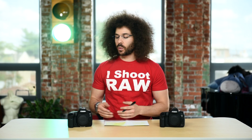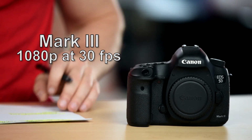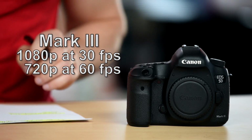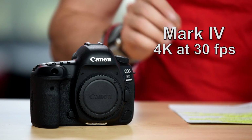So the 5D Mark III gave you some nice options when it came to video, at least when it came out, and we know that the 5D Mark IV is upgraded, so let's take a look at some of the differences. The 5D Mark III does 1080p at 30 frames a second in 420, and it also gives you 720p at 60 frames a second. Moving over to the 5D Mark IV, it gives you 4K at 30 frames a second in the Motion JPEG codec. Now that is an older form of compression.